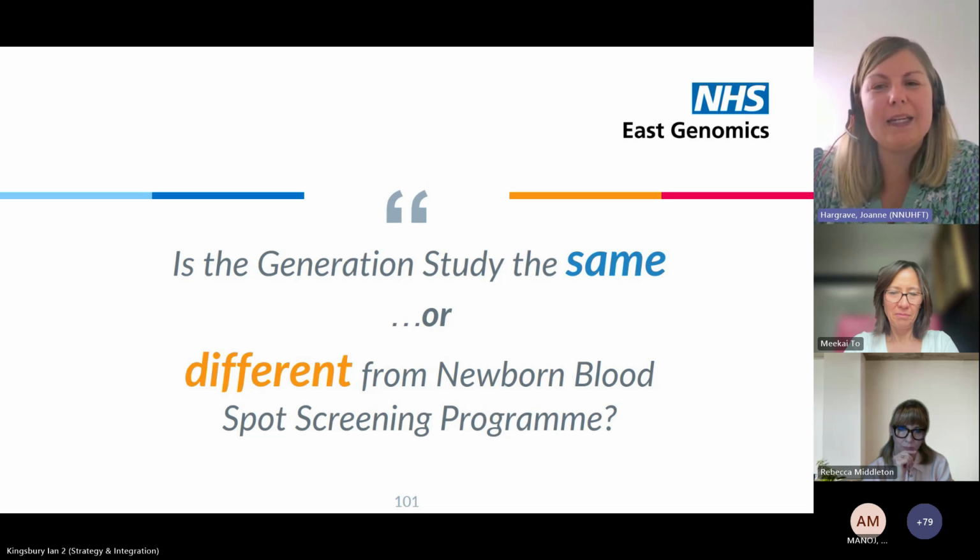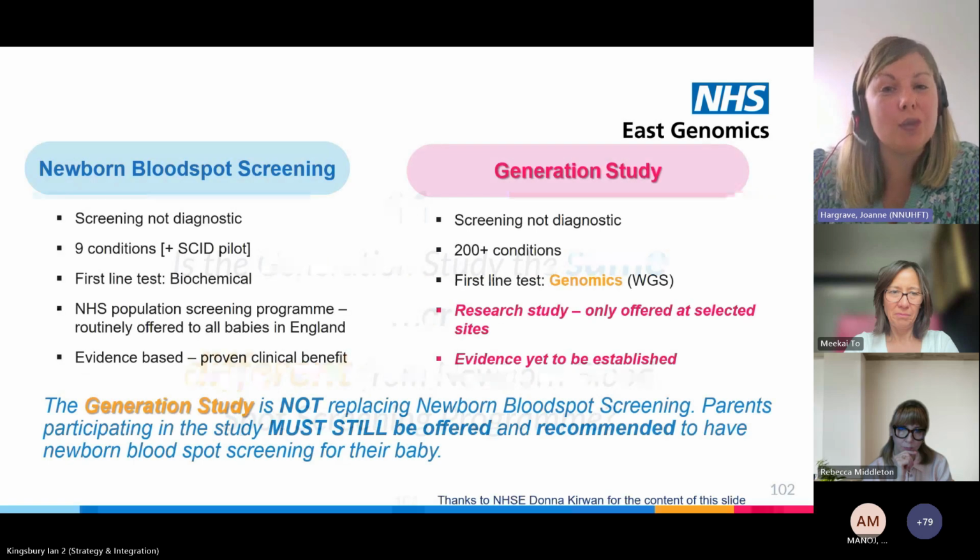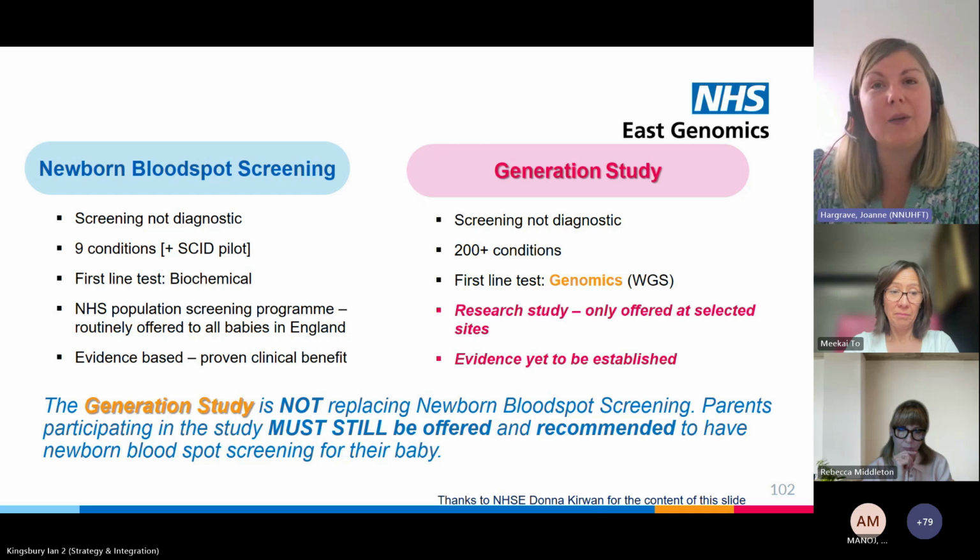And in both cases, we will need to perform diagnostic testing to confirm if that baby does or does not have that condition. The Generation study is going to look at many more conditions to the newborn blood spot, over 200. And that first line of testing will be genetics, so looking at the DNA. But in the newborn blood spot screening, we are looking at biochemical markers within the blood. And they are present because the condition may or may not be of that genomic origin.